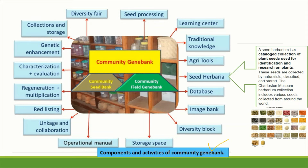So some of the activities that will occur in such a situation will be storage space. It will provide an operational manual, linkage and collaboration with other sub-centers and national gene banks, red listing of extinct and endangered species, among others. We talked about regeneration and multiplication of what already exists. If it is seeds and they are not in good numbers in the ecosystem, we can regenerate and multiply. Of course, characterization and evaluation, genetic enhancement, we can adjust genes so that we improve breeds, collections and storage.